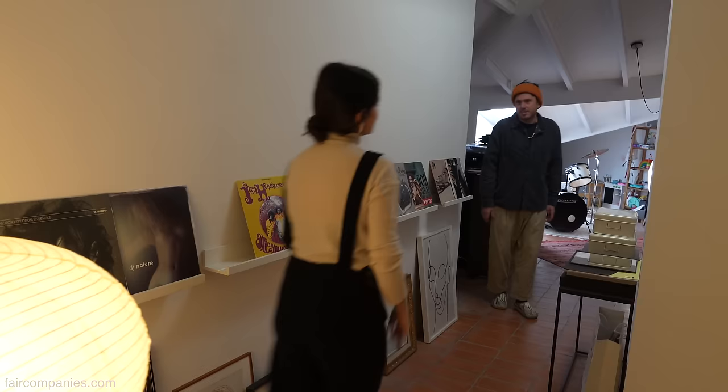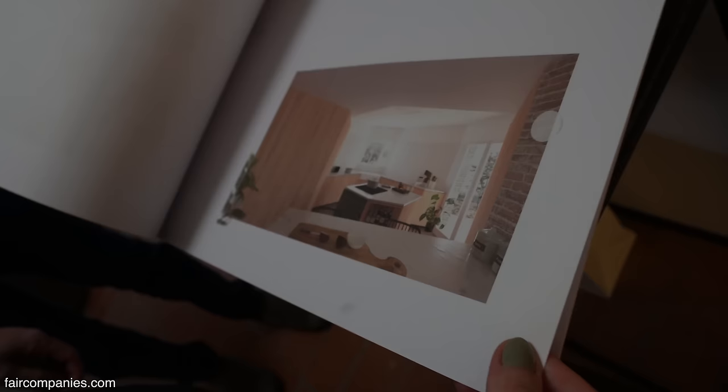And see, the projects are here. The document, the house. See what they presented us. See the shapes. It looks just like what you had on the floor. Yeah, exactly.